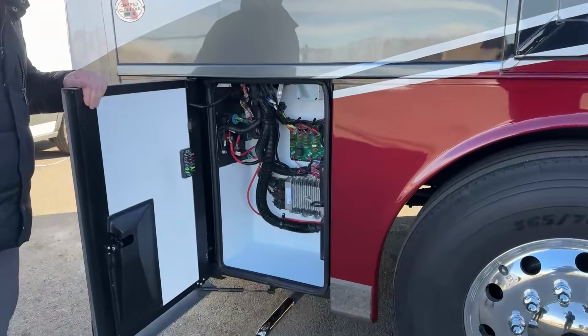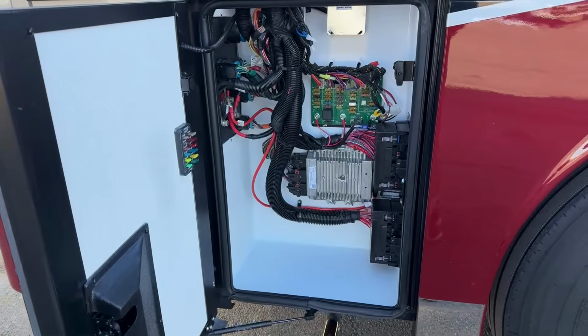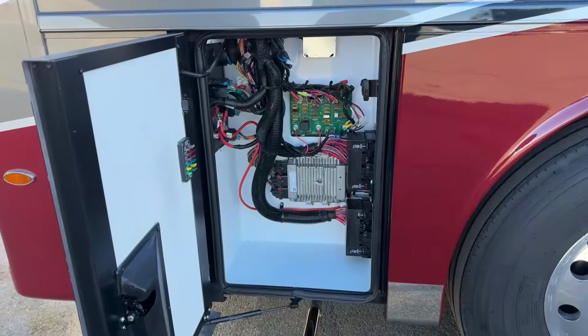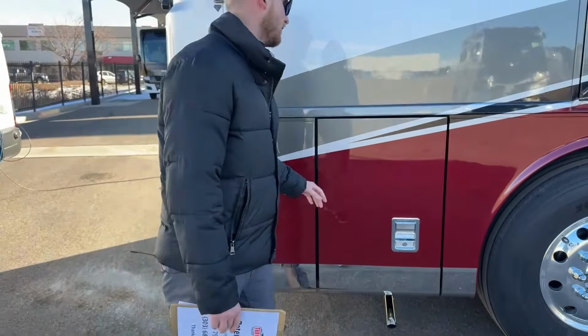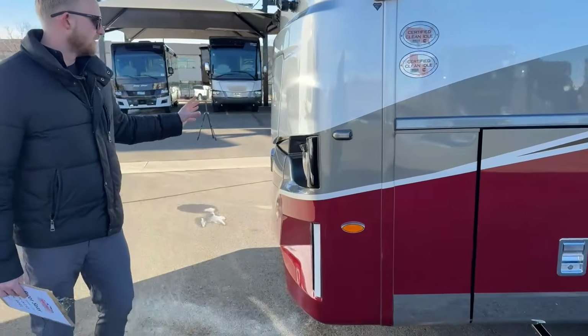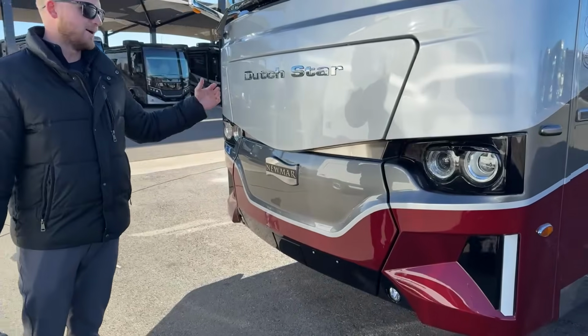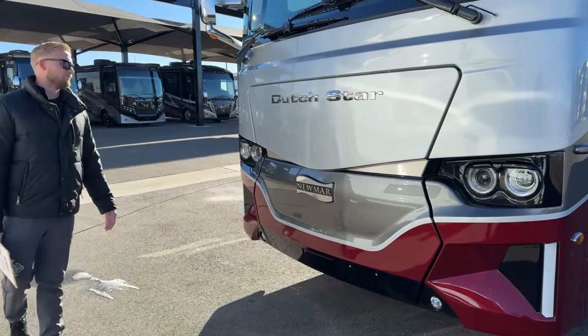And then finally, this compartment up here is just some of the electrical on this coach. This will also have a little pull pin up here that'll pop the front of this and allow you to access your generator. Coming around the hood up front, your generator is going to sit on a slide tray back behind this. And it is a 10 kilowatt Onan quiet diesel generator.